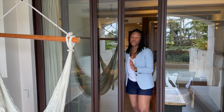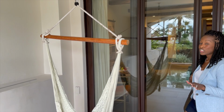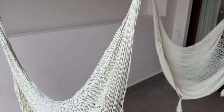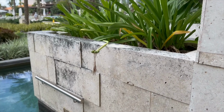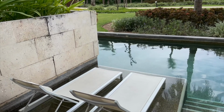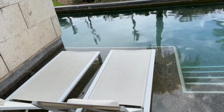You guys, we were able to get the coveted swim out pool. It's actually what everybody wants because you have your two hammocks, where you and your significant other or your friend can lounge all day. And then you have the best view ever. A pool right here, overlooking the remainder of the property. You can sit in your room and still enjoy the entertainment.